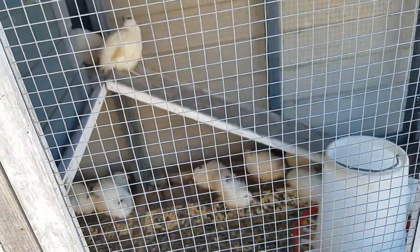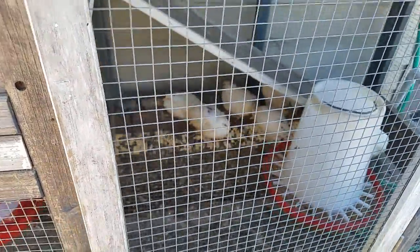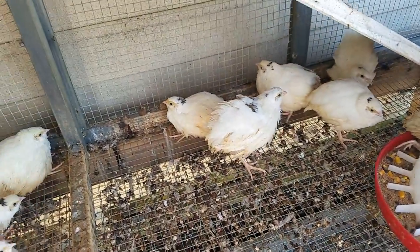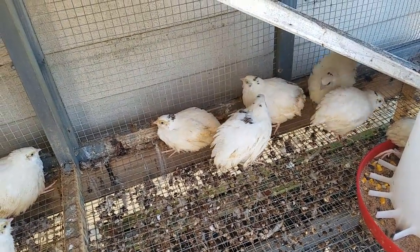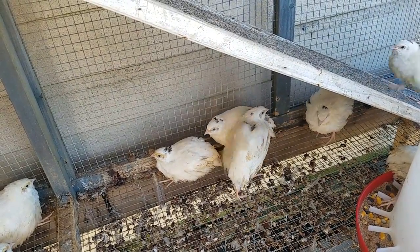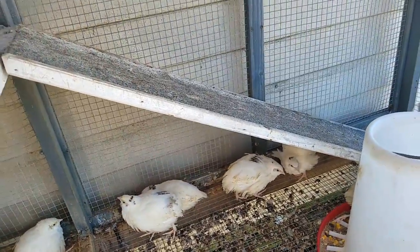Let me see if I can open that up so you actually get a better view, so it's not focusing on the screen. Yeah, some of them have, I don't want to get too close. I'm not going to bother you. Thanks for showing your wings off. Yeah, that's pretty. They have some of the black spots on their wings.